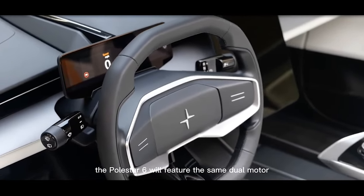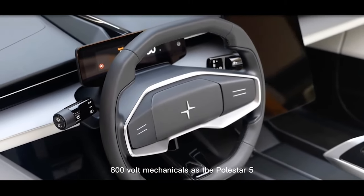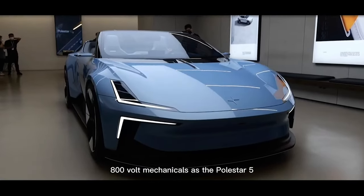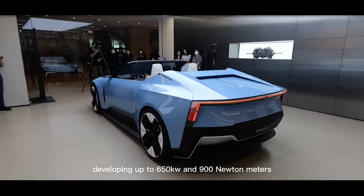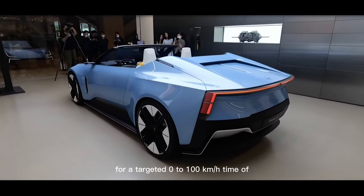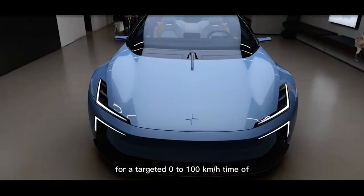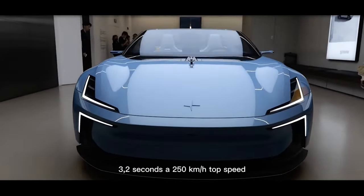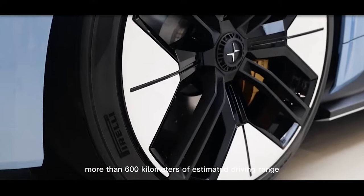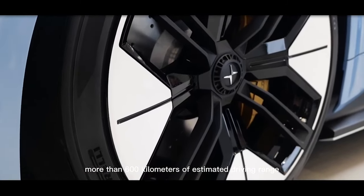The Polestar 6 will feature the same dual-motor, 800-volt mechanicals as the Polestar 5, developing up to 650 kilowatts and 900 newton meters for a targeted 0 to 100 kilometers per hour time of 3.2 seconds, a 250 kilometers per hour top speed, and more than 600 kilometers of estimated driving range.